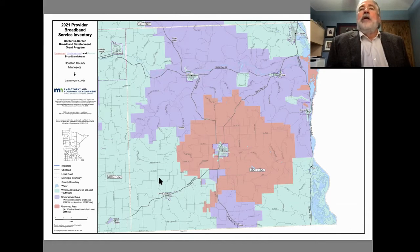The middle range is the purple, and that would generally be seen as DSL services out in the countryside. These maps really only show wired connections, so they don't show the wireless services. As you can see in Houston County, there's a fair amount of green, and that's pretty good.